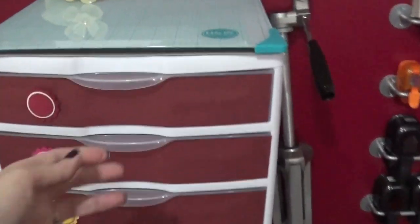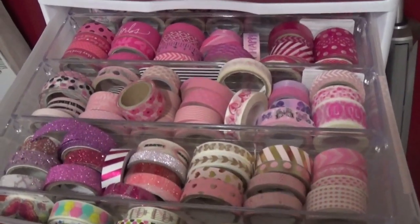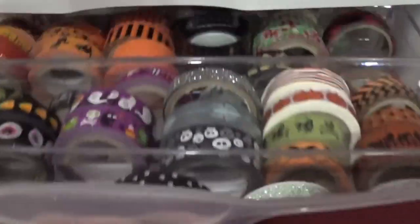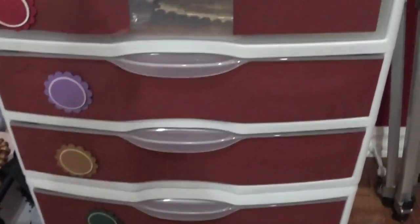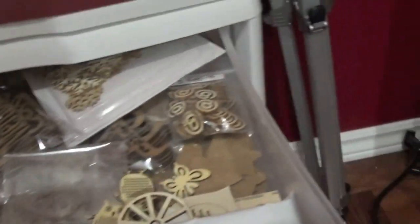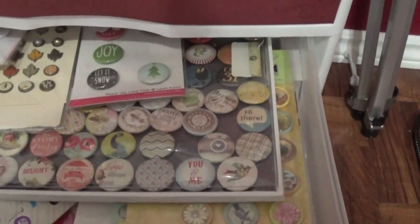Now this is where I hold all my washi tape. So each drawer is a different color of washi tape. And then below these, these are seasonal, these are whites, blues, yellows, and so on. And then these down here, I haven't fully organized them. I used to keep my paper in here, and that was many, many years ago. Here I have more or less chipboard, and these ones have jewels and paper clips. So I really have to go through all of these yet.